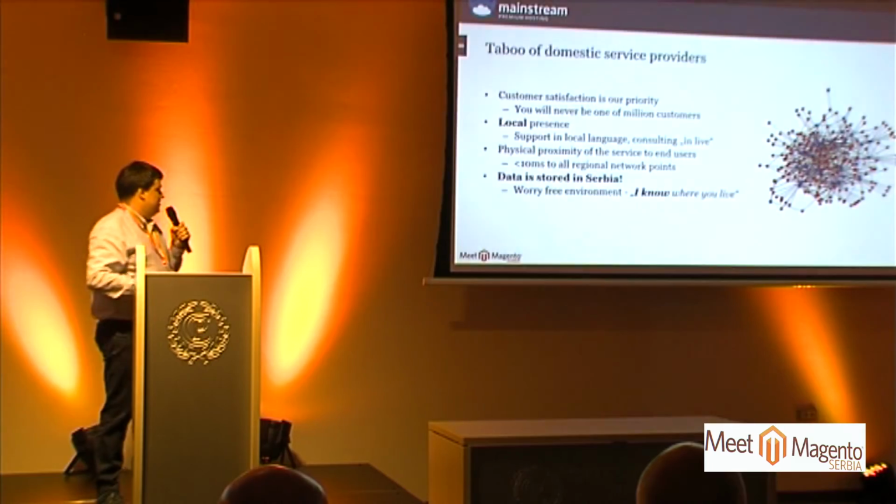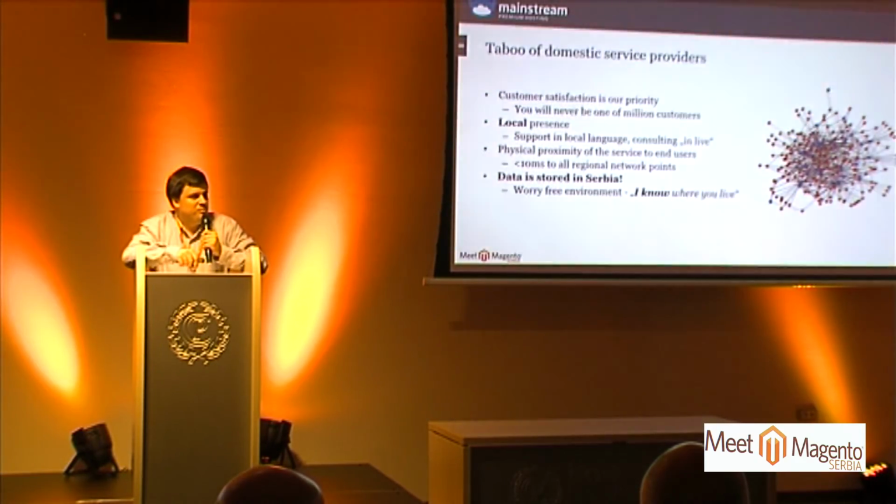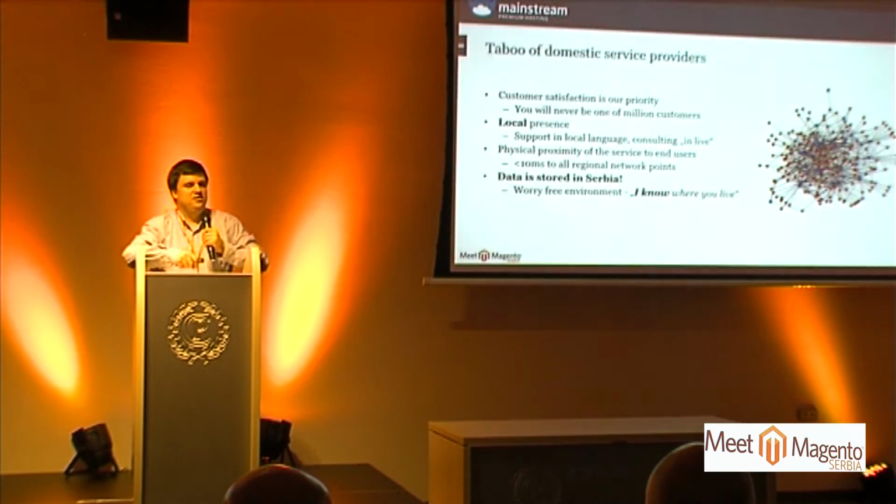And what is coming to the attention of the people is actually where the data is stored. We store our data in Serbia and only in Serbia. So all those stories about data privacy protection, Snowden affairs, and everything else, we are here, so no CIA and others will be able to look at your files. And that's quite a sensitive question.